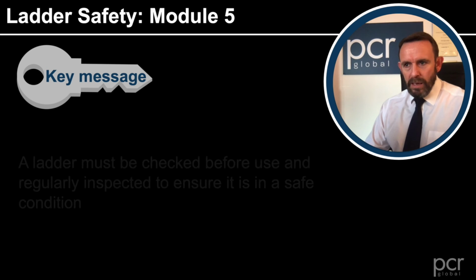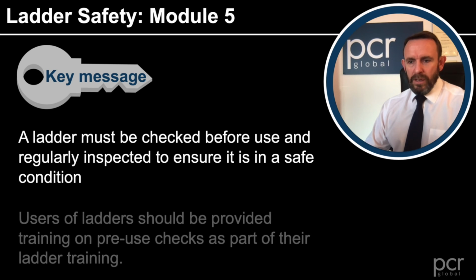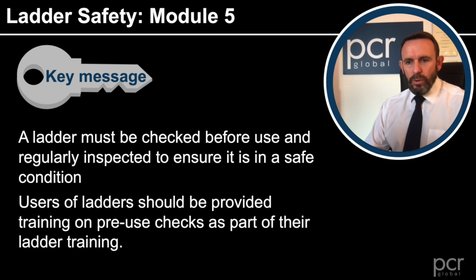So the key message from this final module is that ladders must be checked before use and regularly inspected. There is a difference, to ensure that they are in a safe condition. Users of ladders should be provided training on pre-use checks as part of their ladder training. And also like this course, we're now covering the detailed visual inspections as well. There are courses out there that can last all day. They're fine to go on as well. We have followed the HSE guidance with this training.